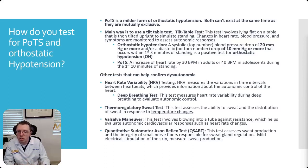So the main way to do this is with a tilt table test. There's other ways where you can just lay down and then stand up and check your blood pressure and heart rate without using a tilt table. But what we're looking for to diagnose orthostatic hypotension is the systolic number, which is the top number of your blood pressure, to drop more than 20 millimeters of mercury, and/or the diastolic number, which is the bottom number, to drop 10 millimeters of mercury or more, and that it occurs within the first 3 minutes or so of standing. That is considered a positive test for orthostatic hypotension.